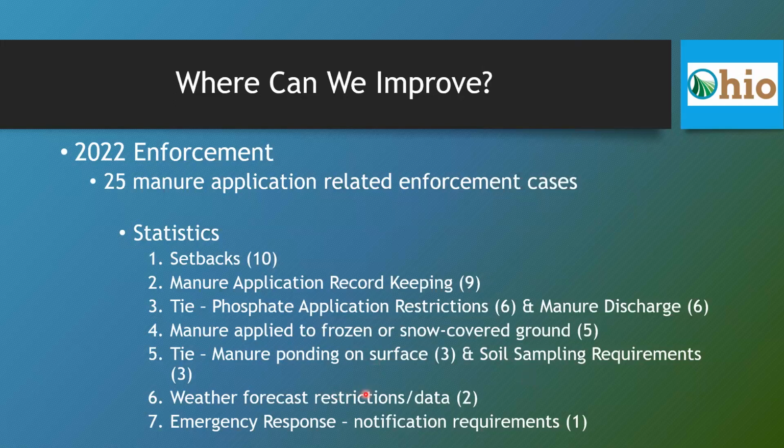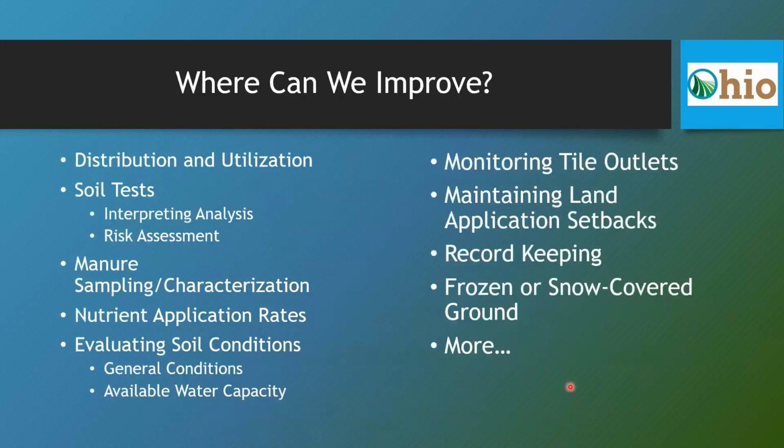Again, not a huge deal. This is a case where the forecast was actually referenced, but they did not include an actual record to verify that they consulted with the forecast before land application. And then emergency response, we just didn't get notified in time after a discharge occurred, and that only happened 1 time last year. So that's pretty good. Generally, our producers and our CLMs are very good. If they run into any issues, they will call us pretty quickly.